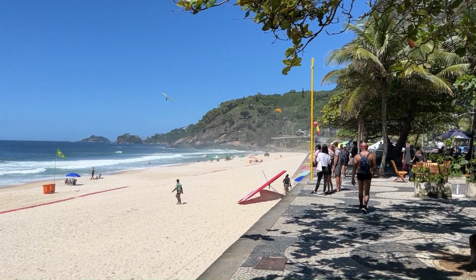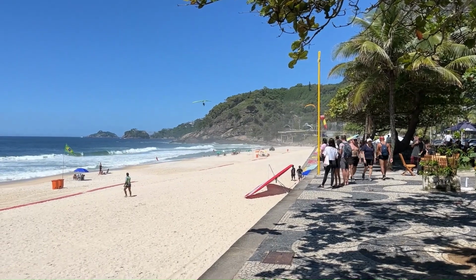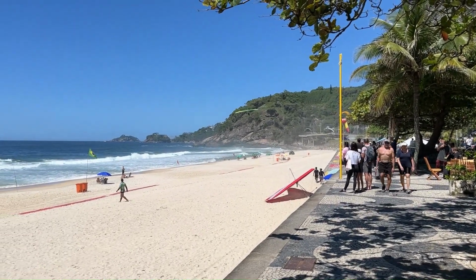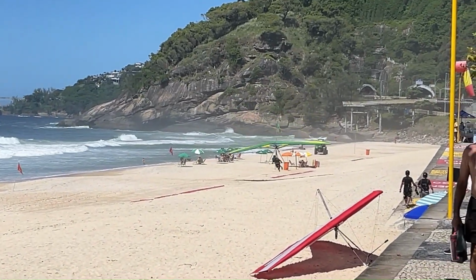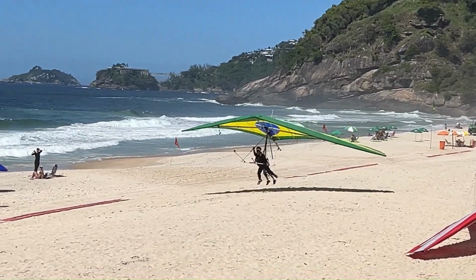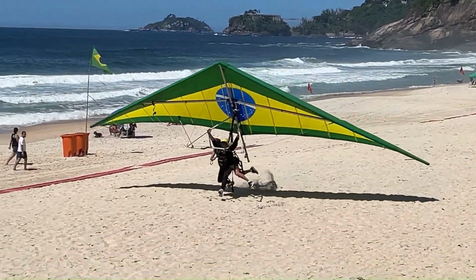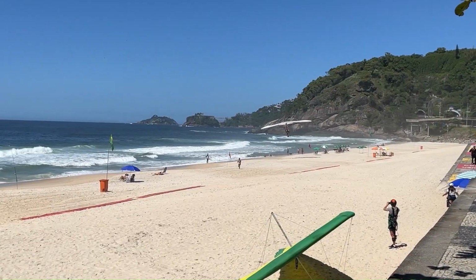So this morning we're gonna do paragliding and hang gliding. So this is an example of where they land. So here comes a hang glider. A nice, easy landing. Woo, awesome. Here comes another hang glider.